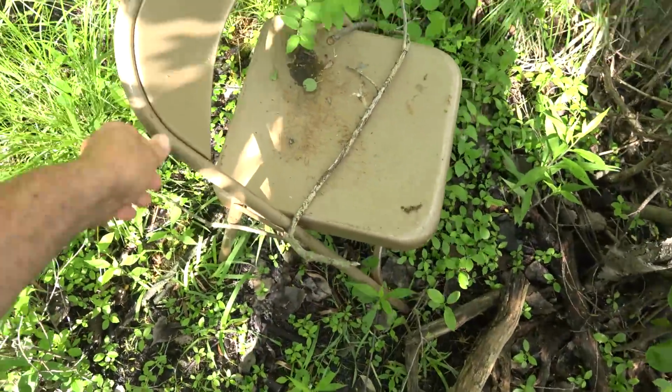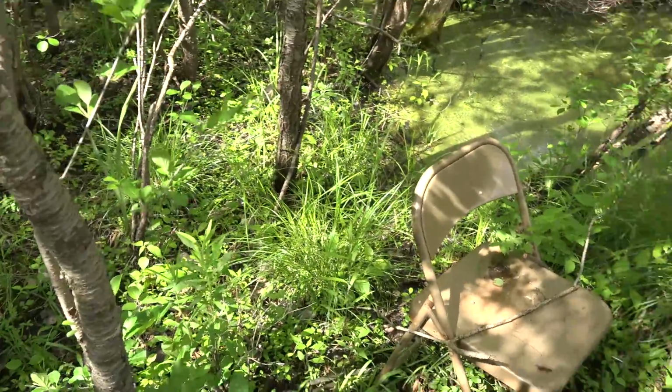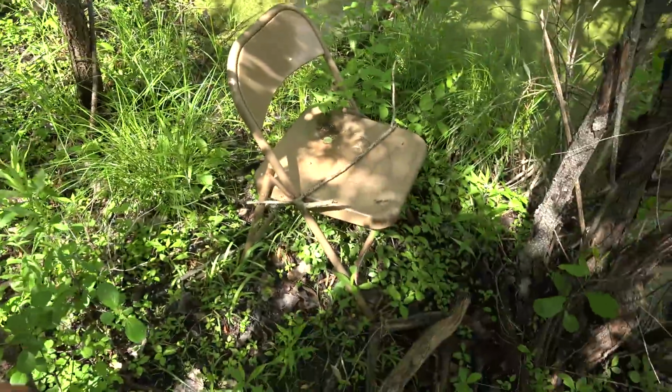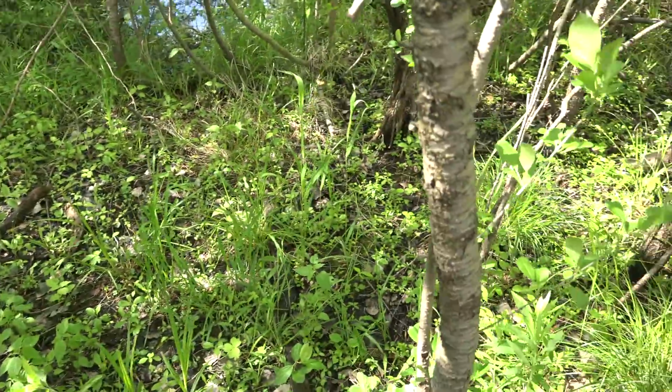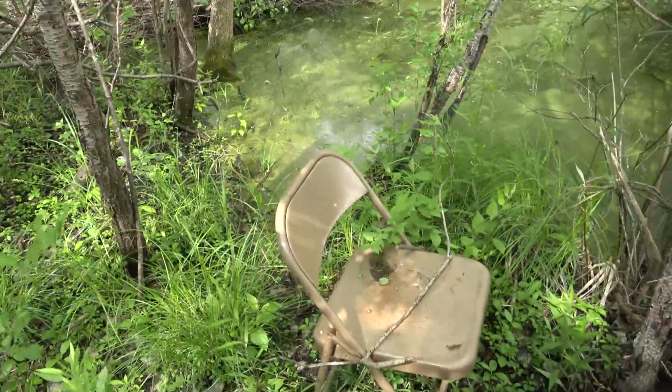It's illegal to leave chairs out here, but people do it. But, yeah, I have a serious doubt that's a bow hunter. The trails go right by, you wouldn't have a good shot. It's probably from somebody gun hunting. Pretty sure of that.